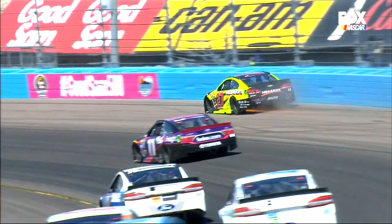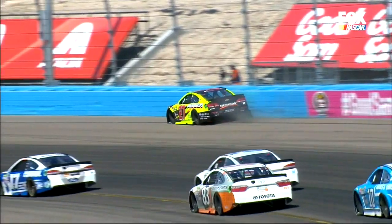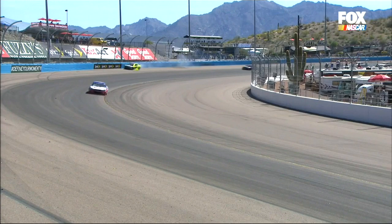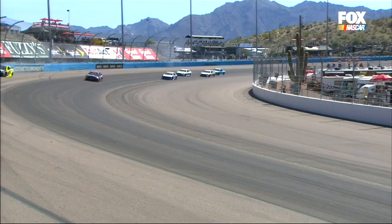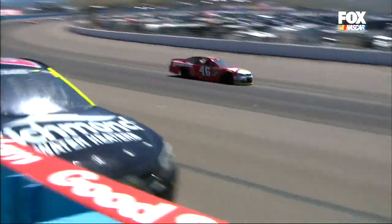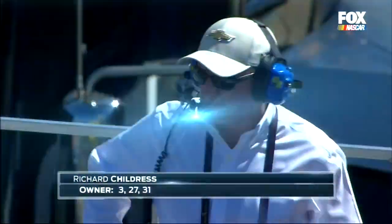Yeah, it happened pretty early getting down in there, but that is in the braking zone. Hopefully, I mean, it looks so similar to what we saw with Ryan Newman in the 31. I'm almost certain it's another right front bead. Now, those are teammates, both cars out of Richard Childress Racing.